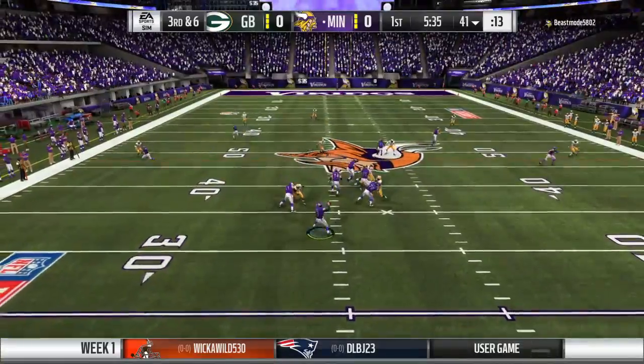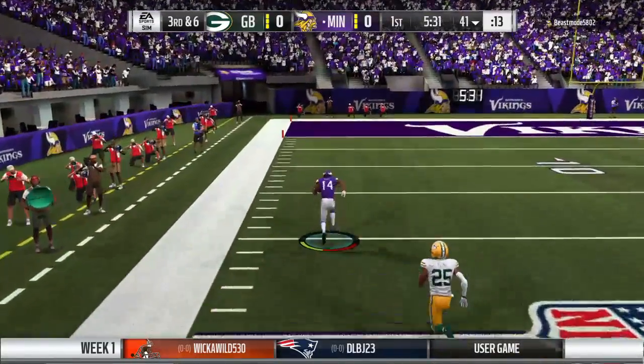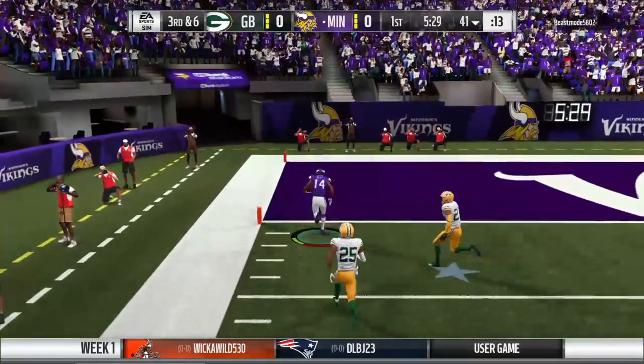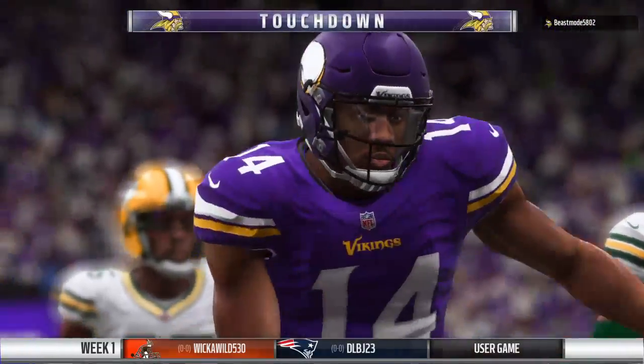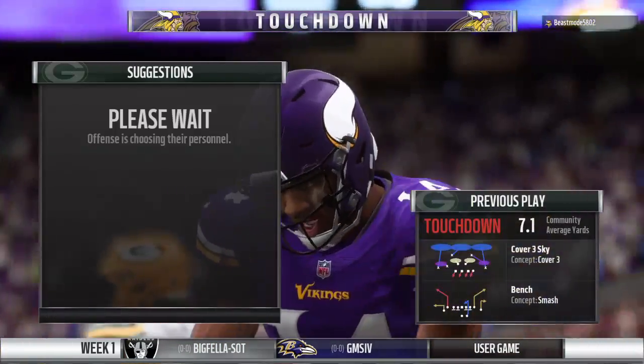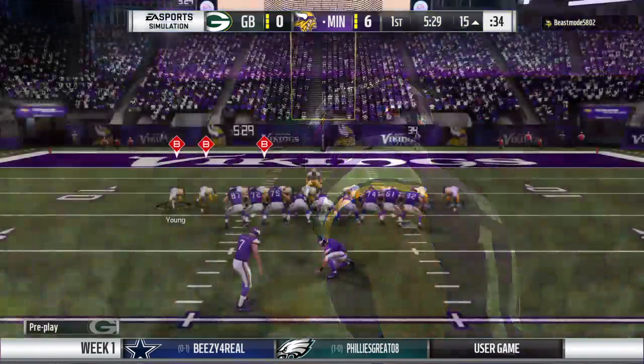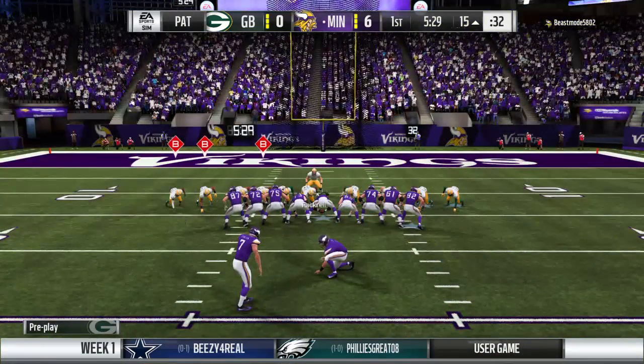Here's Foles. And he's able to find Diggs. Touchdown, Vikings. Stefon Diggs, 59 yards. And the Vikings have taken a first-quarter lead.